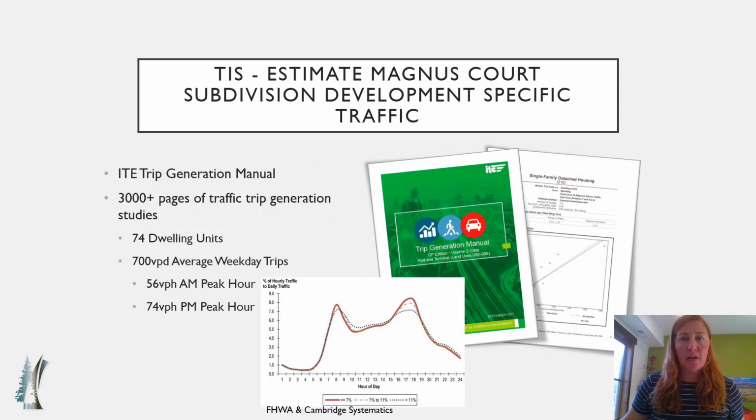We looked at background traffic and what happens with or without our development, and now we're going to look at what happens with just the development. The Institute of Transportation Engineers Trip Generation Manual is a national database with 3,000 pages of trip generation data. It looks at other subdivisions, other buildings, etc., by land use, and determines averages of the trip rates we see for, in our case, single-family homes.